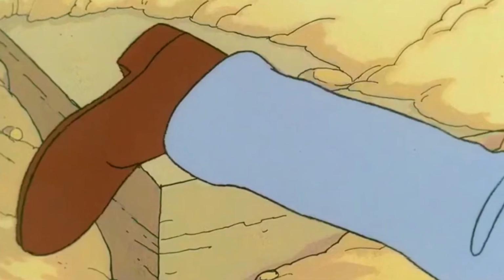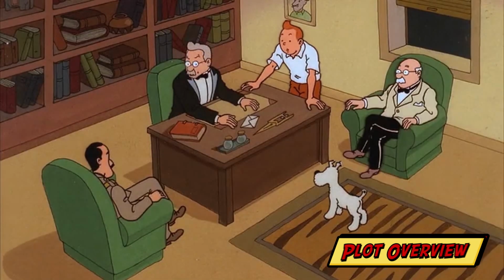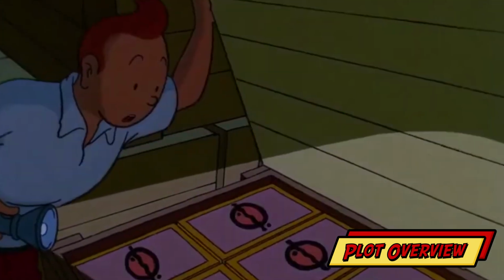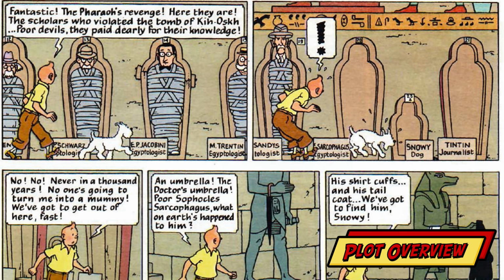Cigars of the Pharaoh takes Tintin on a thrilling adventure that begins with a search for a lost tomb in Egypt, but quickly escalates into a global mystery. Tintin uncovers a sinister drug smuggling operation run by a secret society using ancient tombs as cover.